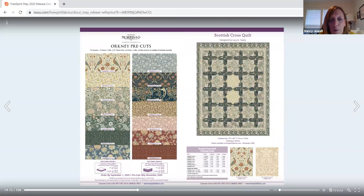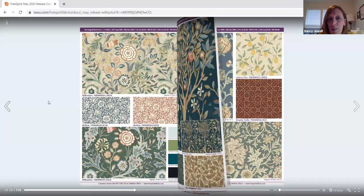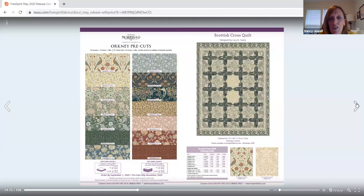Of course, there are pre-cuts, to give your customers a little taste of Orkney Morris & Co. And this collection does work back beautifully with Mineral. Many of you might have received Mineral last month in your shop. So this is a great way to work Mineral in with what's coming in October. And I'll let Sharon talk a little bit about the quilts.